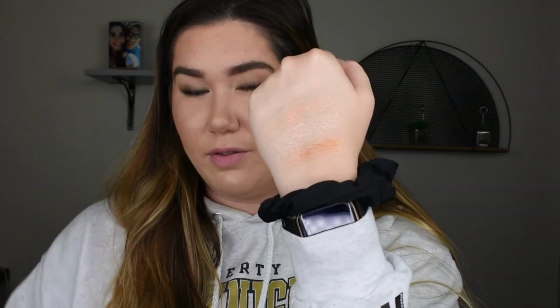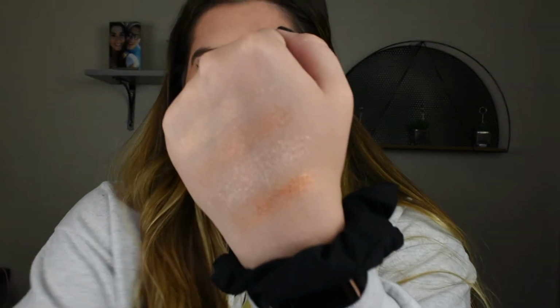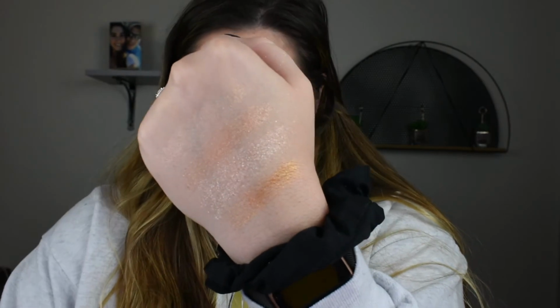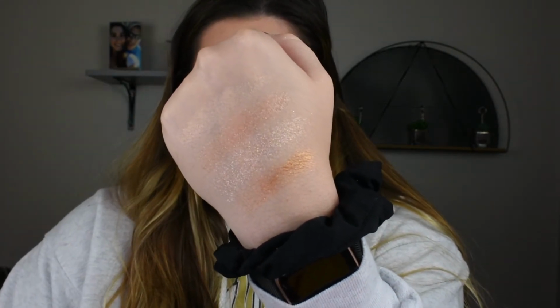Alright, so these are the 4 shades here, and honestly the camera's not even doing it justice. I'll go ahead and try to turn down the light so that you can get a better look. Yeah, it's not even doing it justice, but the top one right here is called Light the Way.